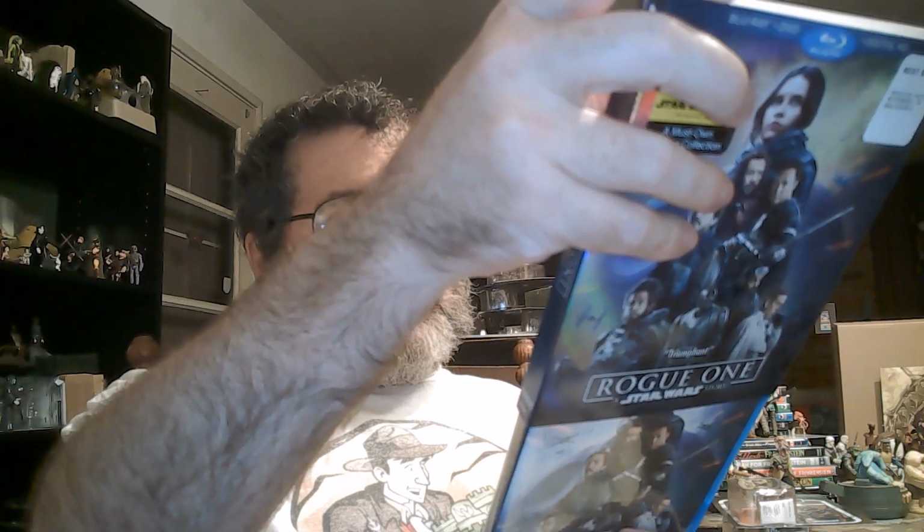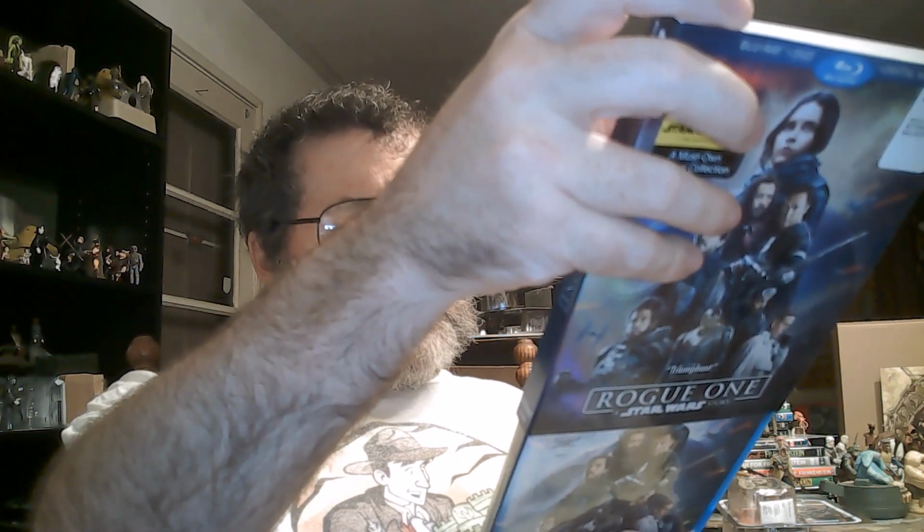Looks like both the Blu-ray and the DVD are in widescreen 2.39 by 1. And the DVD is region 1, while the Blu-ray is regions A, B, and C. And film is rated PG-13 for extended sequences of sci-fi violence and action. Bonus material not rated.